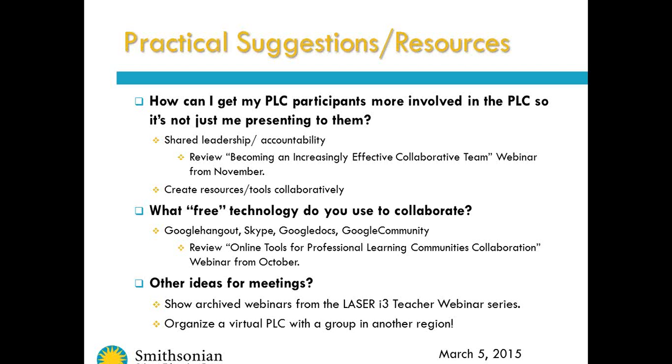And something else that Elizabeth talked about in the very beginning was creating these resources and how teachers really liked to get together and work collaboratively and create something that was going to be valuable for everybody in the group. So these assessments that they're going to be using, that everyone found value in and was able to contribute to, is a way to get participants more involved, instead of it feeling like you're just presenting some information. And I would love to hear if anyone else has suggestions for that.